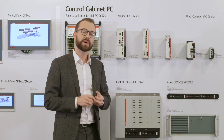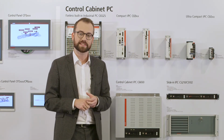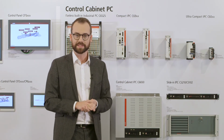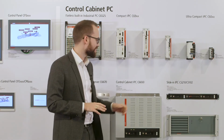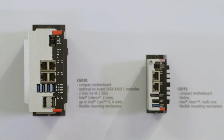Then we still keep high frequencies. The Pentium CPU has up to 3.7 GHz. And for the first time at Beckhoff, we can also offer NVMe SSDs. These NVMe SSDs are used, for example, in our ATX-based PCs and in the C60 series.